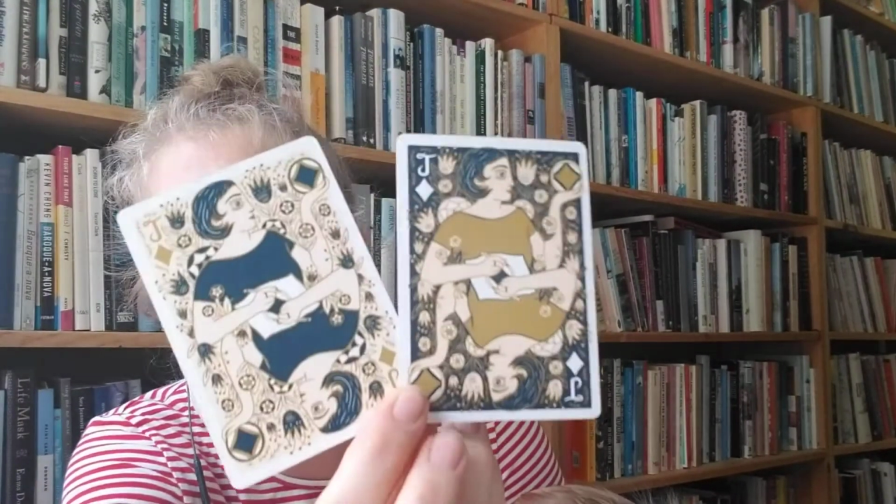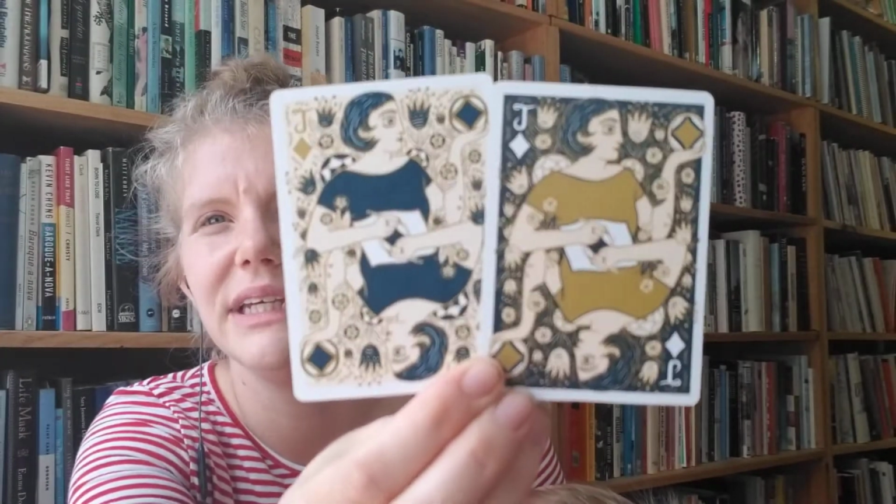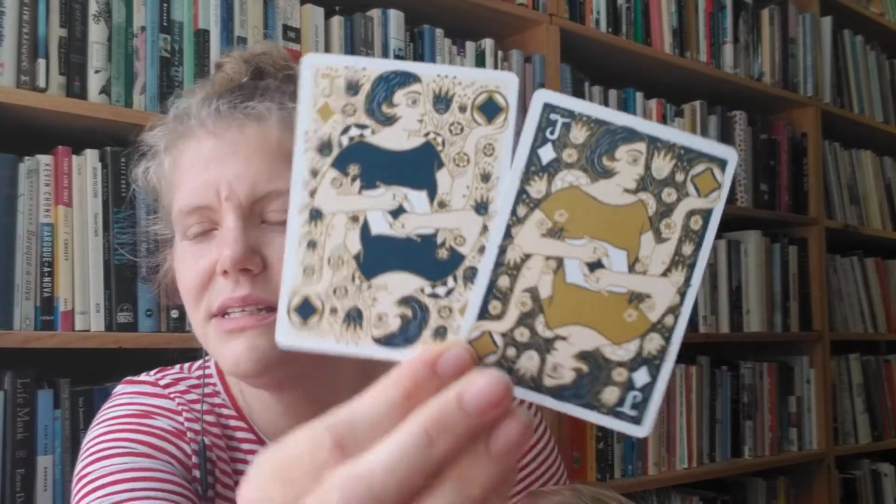The Page of Pentacles is the Jack of Pentacles. And I guess this is kind of the Knight of Pentacles as well. There are no knights. It's Jack, Queen, and King. But she's a lovely little student. Clover's my Page of Pentacles.